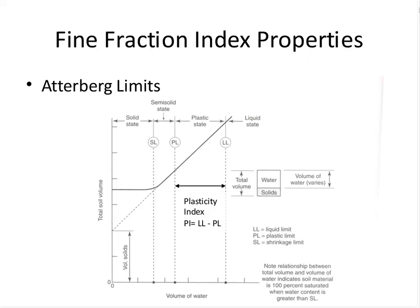Then the fine fraction properties we're going to borrow from Atterberg limits. You may remember doing this back in undergraduate soils, but as a real quick reminder, if you take a clay or a silt and add water to that material, say I start at the left where the volume of water equals 0, the total soil volume starts at some number. As we begin to add water, we fill up voids up to a point, and then eventually, as we add additional water, the volume of the soil will expand.